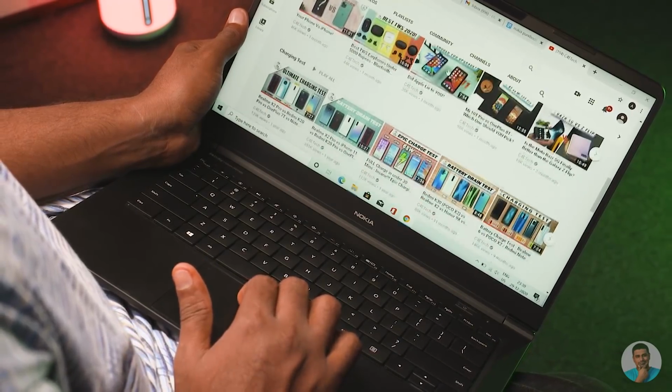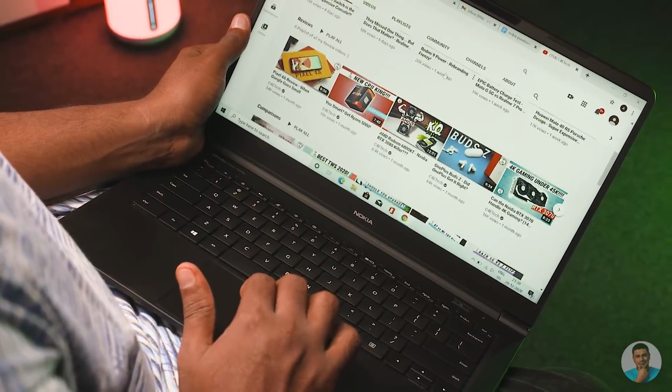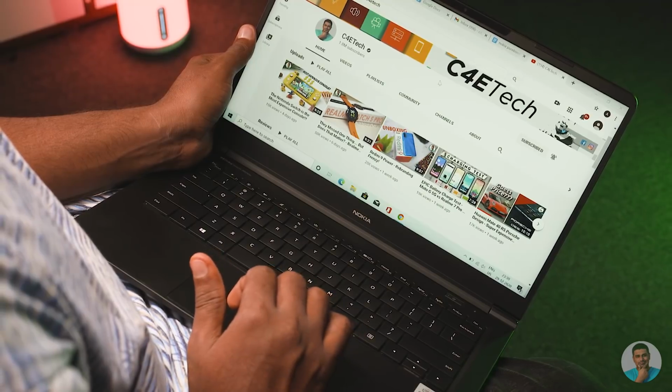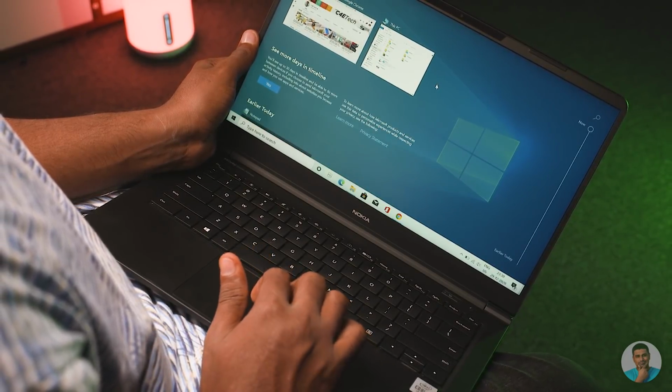Now speaking of the trackpad, it's decently sized and it's fairly responsive. The trackpad seems clicky and has good palm rejection. Gestures seem to work as well as advertised, so the experience appears to be mostly good.